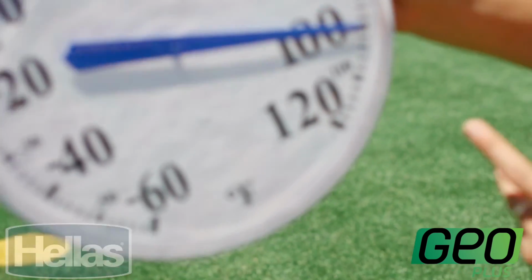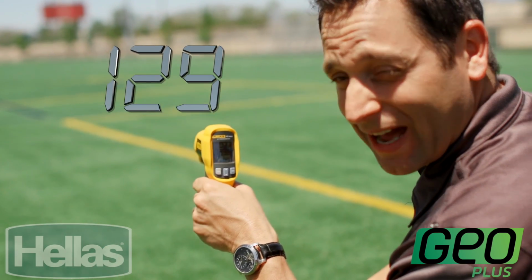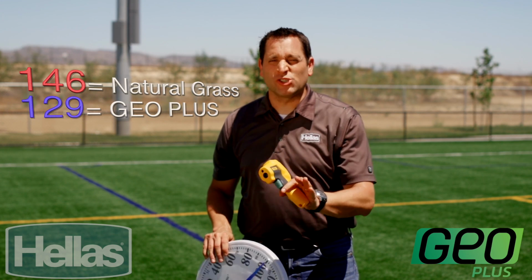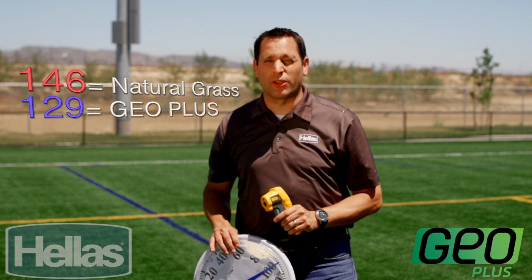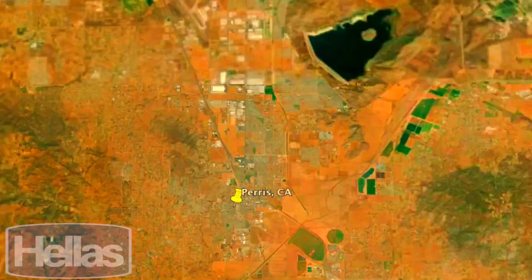The outside air temperature here on this GeoPlus field is about 100 degrees still. Our field temperature is 129. And remember, this field can be used year-round with heavy use and 90% less water than a traditional field and still remain green. We have visited the nation's warmest areas, all with completely different and unique climates, putting GeoPlus to the test.